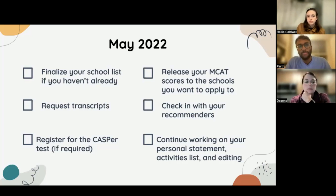The Casper is a different test than the preview exam that we were talking about. It's more focused on your competencies and your compassion, and essentially you're given different prompts and asked how you would respond in those situations. You're timed for each of those. If you just Google Casper, they have some practice requirements, so you could look at the general format of how the test is administered and how long it is.